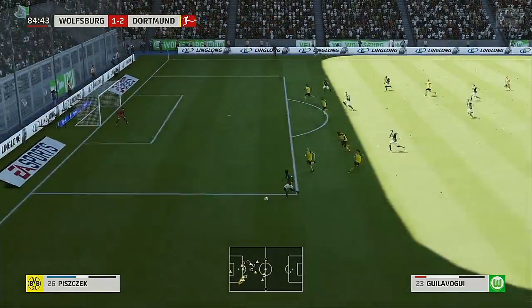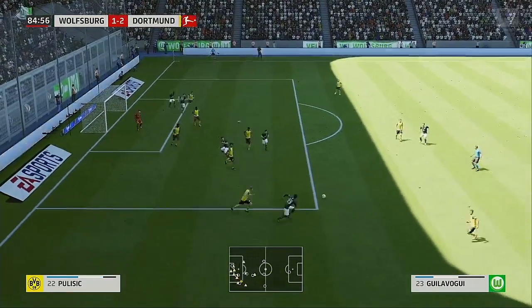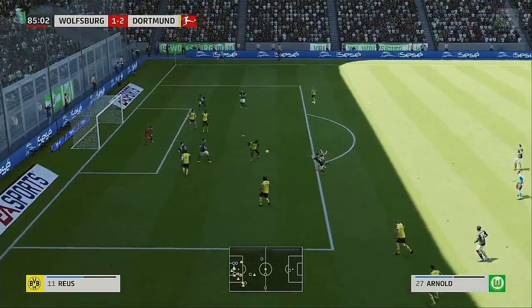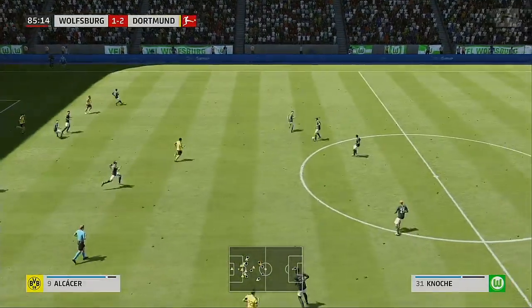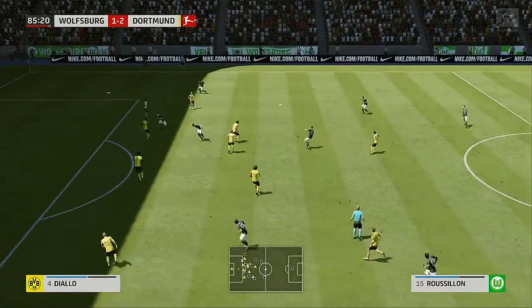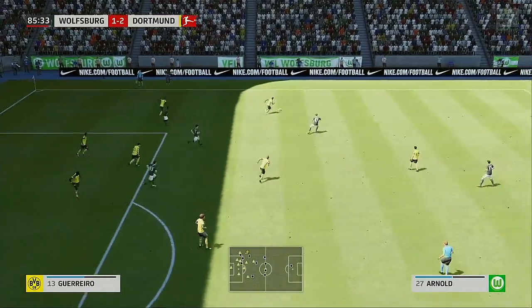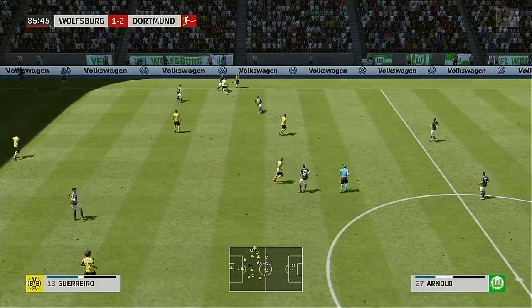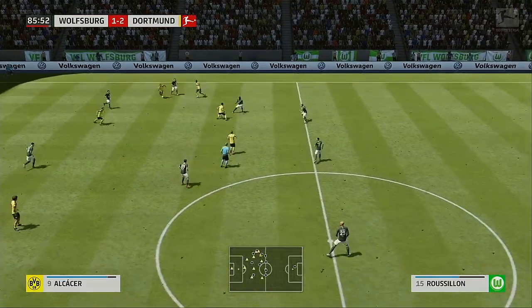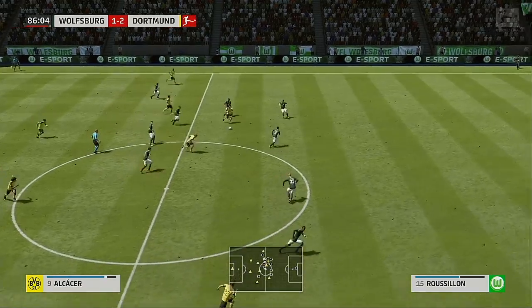Guided through. Real chance. Looking for teammates in the middle. He's got it away. The shot's on. The shot gets blocked. Arnold. Rafael Guerrero. Being closed down here. Alcacer. Weigl. Reus.